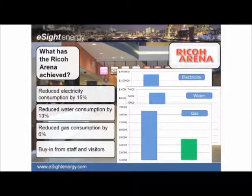So what have they achieved by doing that? Well, their electricity is down 15%, their water consumption is down 13%, and their gas is down 6%. And alongside achieving all of that, they've also managed to get massive buy-in from staff and visitors alike. So a nice example there of somewhere that you can see it actually happening in action.